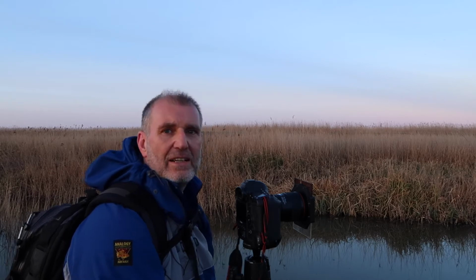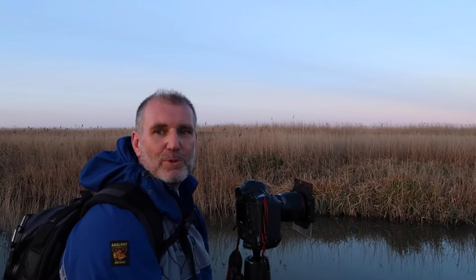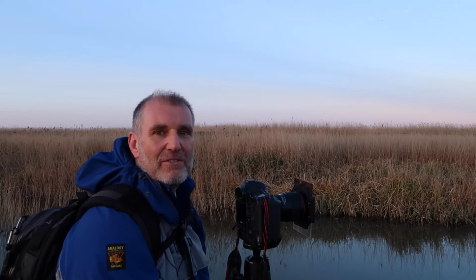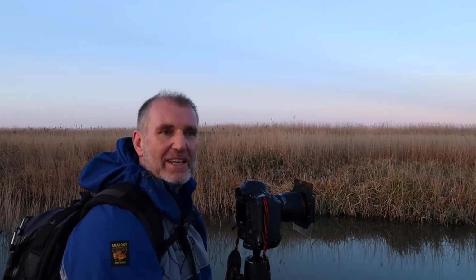So I got here, got into position, and I don't know, this place must be on one of the main flight paths to somewhere. The sky is just full, absolutely full, like you wouldn't believe, plane trails. And it really has spoiled a nice picture. But that's what we're up against as landscape photographers, and if it was easy, everybody would be doing it.